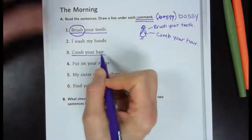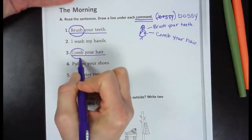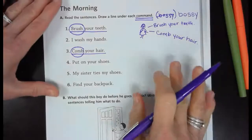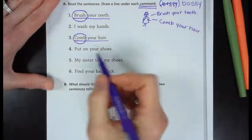And what's the command? Is it your or your hair? It's this word right here. Comb. Now, if Mom just yells out comb, you're not going to know. Again, it's going to be a little bit vague. She's got to be a little more specific, because that's a little short.